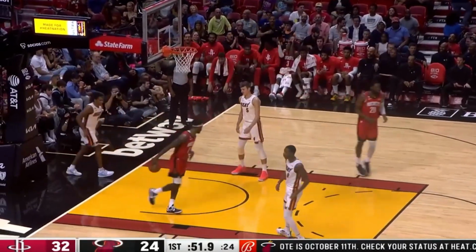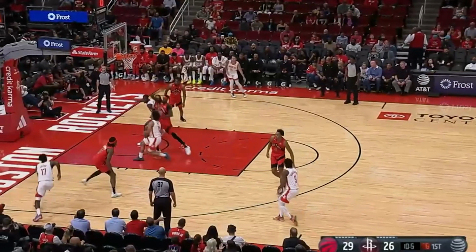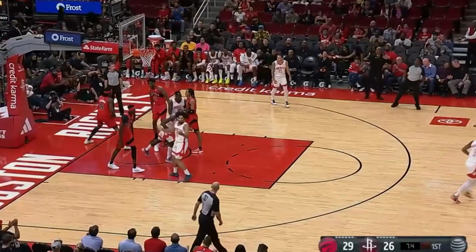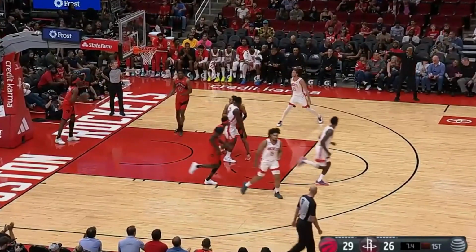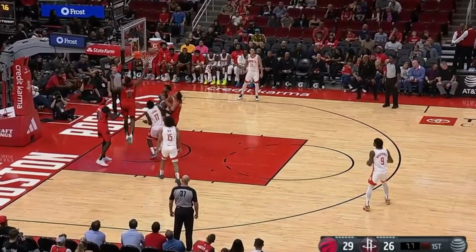Look at this play against the Raptors in the preseason. On this play, Tari Eason is sitting in the corner and Daishen Nix is driving to the basket, and before Nix can even finish his shot attempt, Tari Eason's already sprinting to the basket to clean up the mess. Not a single Raptors player boxes out Tari Eason, leaving him open, allowing him to get a putback offensive rebound and putting in 2 points for the Rockets.